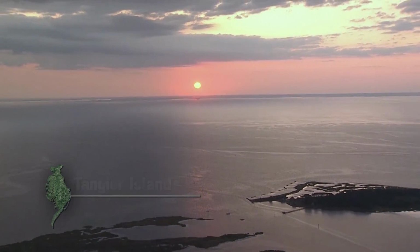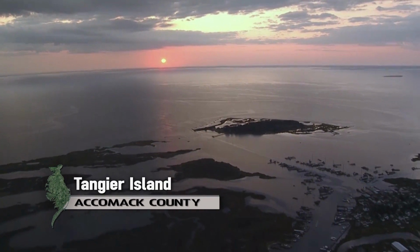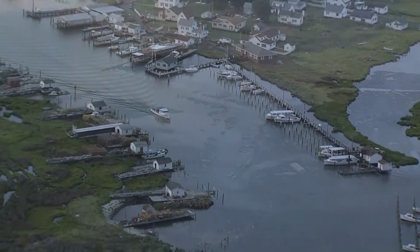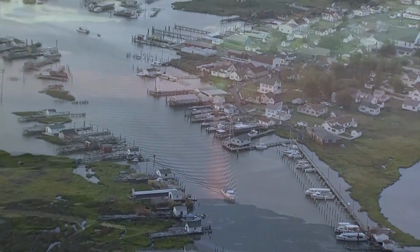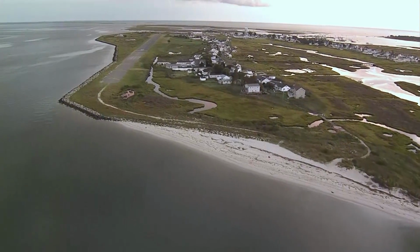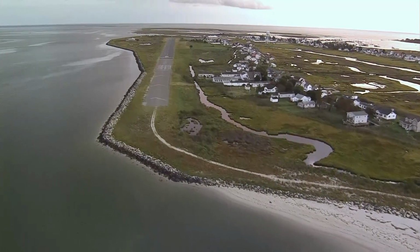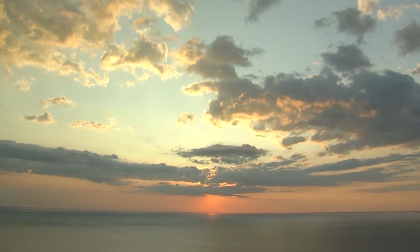The glow of a new day springs to life tiny little Tangier Island in Accomack County. This island boatyard is empty right now because the day has already begun for most watermen. But for the town of Tangier, Virginia, it's another day their island slowly slips away. Year after year, the island has crept into the bay. These seawalls are built to block the island from eroding away any more than it already has, but they have a long way to go and not much time to do it in.